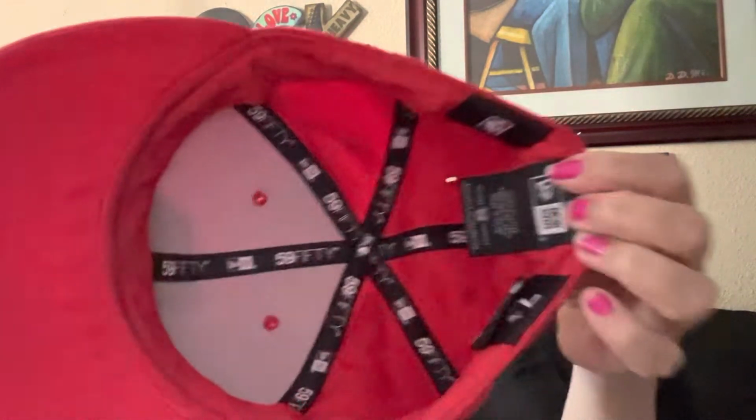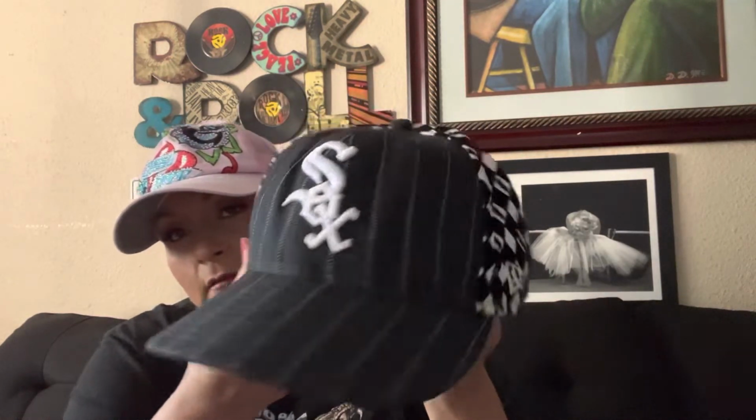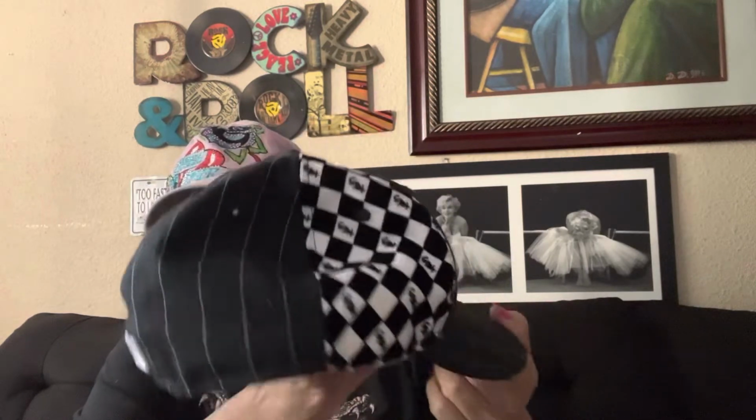This is a pretty cool hat. This is Rockets, Houston Rockets. This one I thought was pretty cool. Look at all the team logos. Okay, this is another. This is the Astros. Pretty cool, good condition. Fitted. Okay, I have this white Sox, I guess. It's a cool hat, look, black and white. Some tags on there.